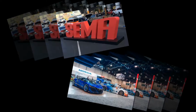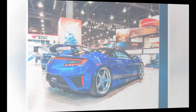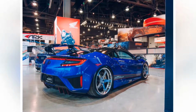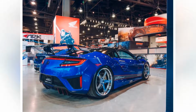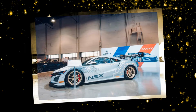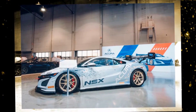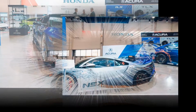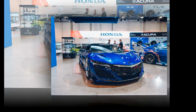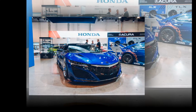SEMA, the Specialty Equipment Market Association, holds a show every November in Las Vegas, at which the great and the good of the worldwide automotive tuning and accessories industry present their wares. This year's SEMA show is now upon us, and as usual, it's turning out a rather wild, often weird, and occasionally wonderful selection of vehicles, with many of the major car manufacturers taking part too in an effort to curry favor with the huge global tuning industry and its fans.